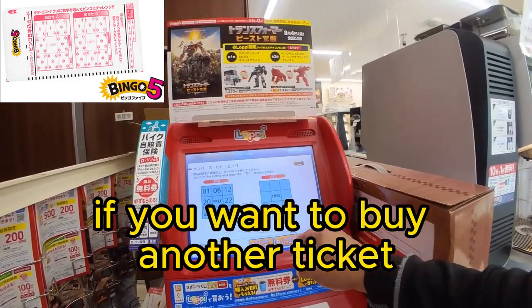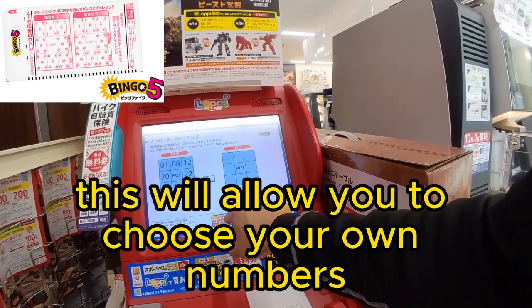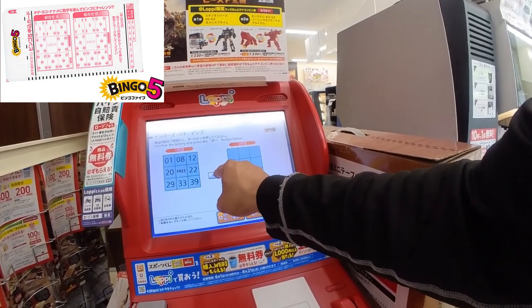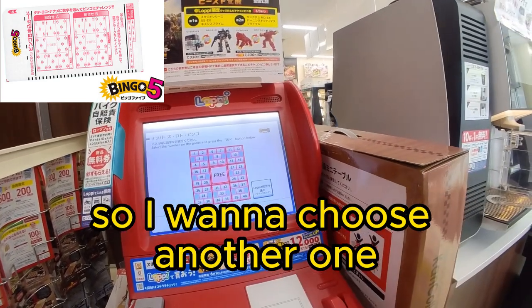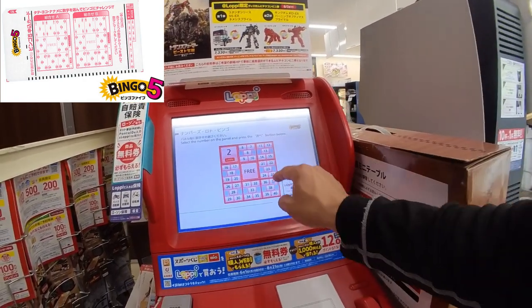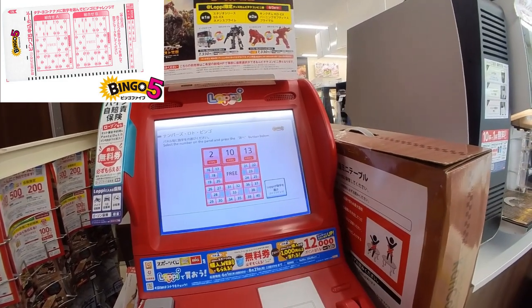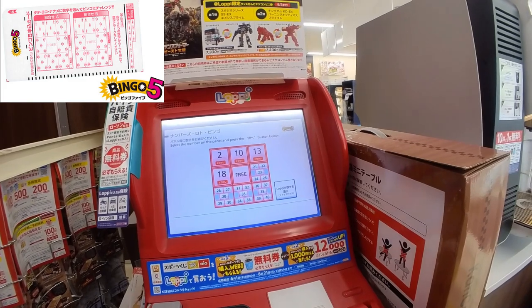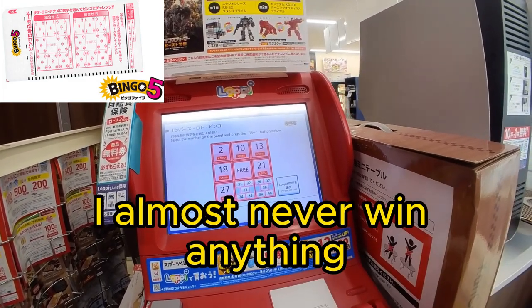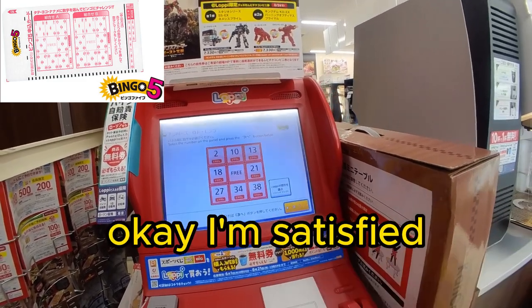If you want to buy another ticket, among the three orange buttons, select the one to the far left. This will allow you to choose your own numbers. If you make a mistake, press this button. So I want to choose another one. 2, 10. There's no guarantee these numbers are going to hit. I stopped playing Bingo 5 because I almost never win anything. 34, 38. Okay, I'm satisfied.